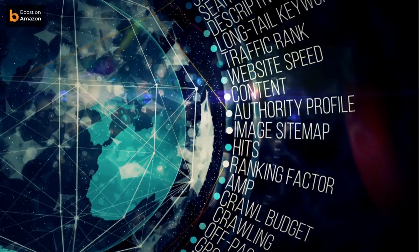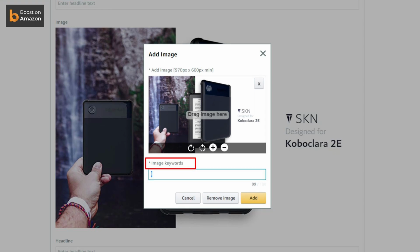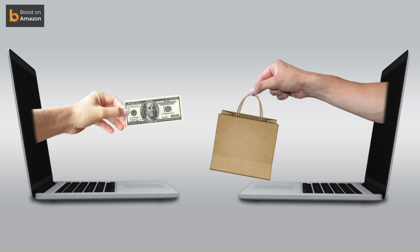In this episode, we will disclose how Amazon A+ content impacts product SEO. Amazon has publicly stated that A+ content does not impact Amazon SEO. But under the Amazon A+ content module, there is a box named image keywords to include up to 100 keywords. It says improve organic sales and traffic. This means your provided keywords will impact your product SEO.